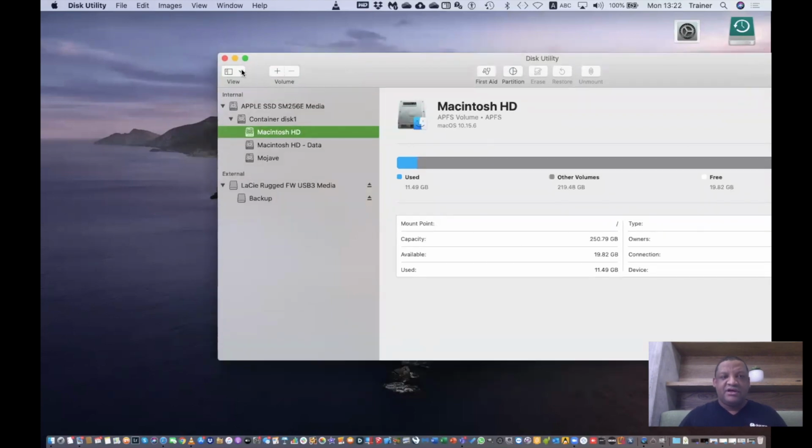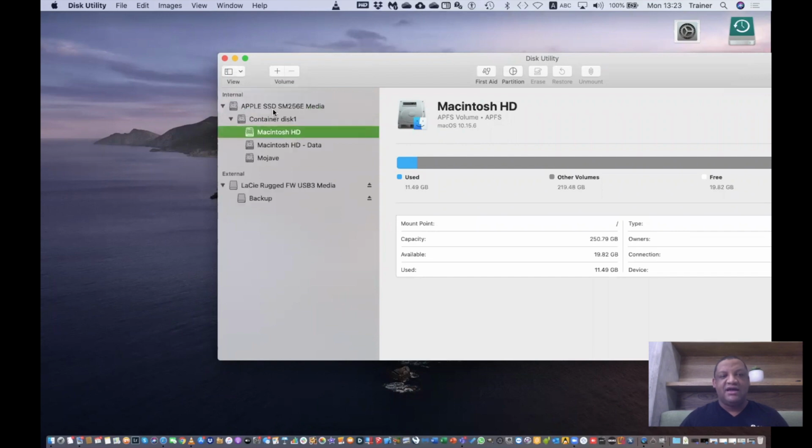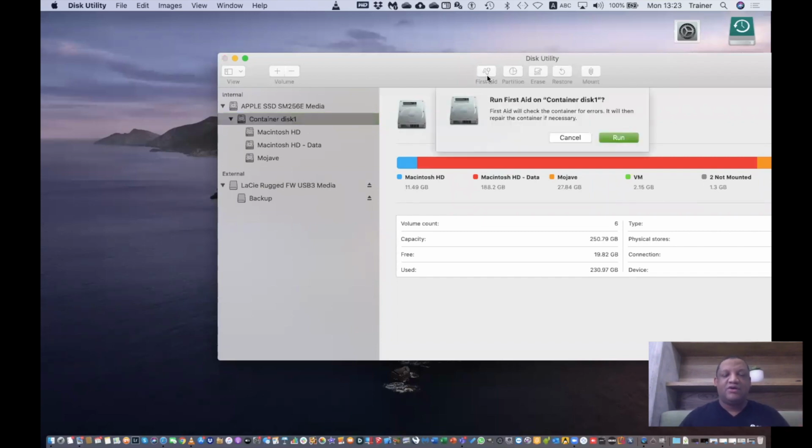Here I can select my hard drive. Guys, in some cases, your hard drive will show up like this, right? You get what they call volumes, and all you do is go to View at the top and select Show All Devices. Under that, I normally select my container. That's basically where the volumes fall. It's a hierarchy of where your volumes will fall underneath. When I'm on that, I can just click on First Aid, and what this does is it will scan your hard drive and check for all the errors, and it will do a fantastic job, or try to do a fantastic job, of repairing it.